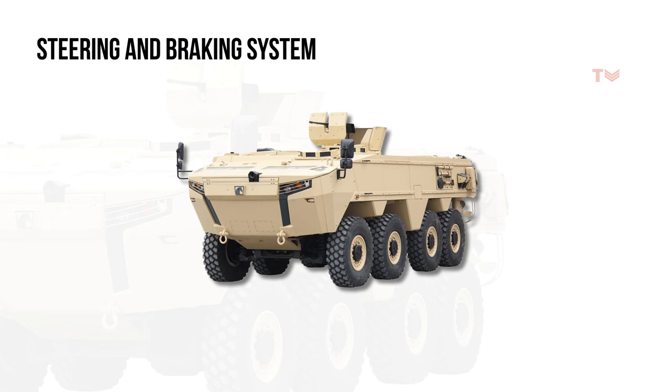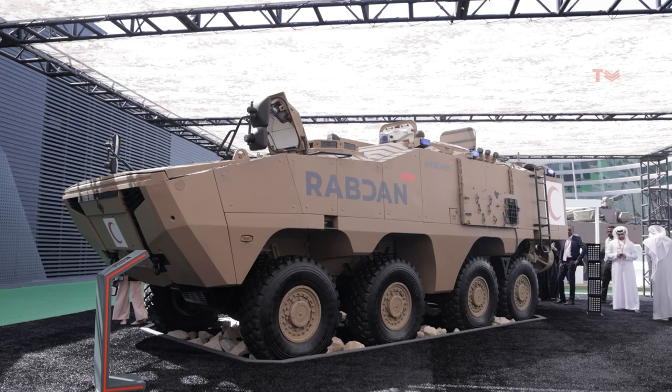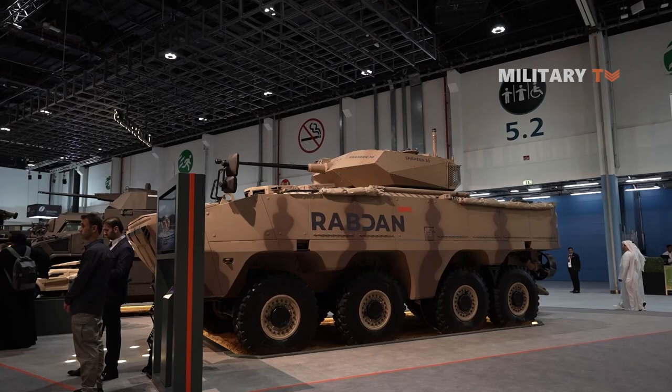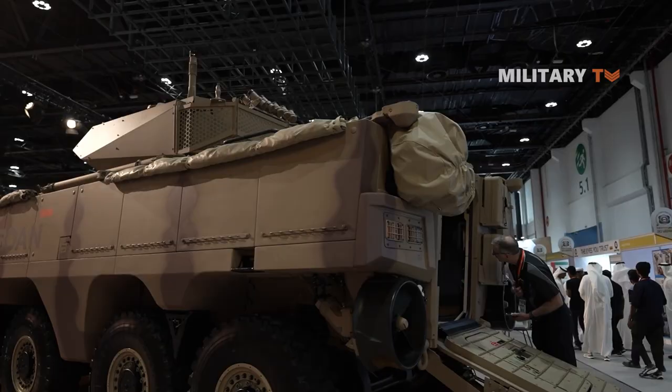Steering and braking system. The Rabdan features a hydraulically assisted steering system, with steerable first and second axles providing excellent maneuverability, control, and less driver fatigue in challenging environments. Additionally, it is equipped with a highly advanced braking system, including pneumatic service brakes, an ABS or anti-lock braking system, and a pneumatic release independent park brake. The pneumatic system ensures reliable stopping power. The ABS system enhances braking performance, providing better control and preventing wheel lockup in emergency situations. Another system provides an additional layer of safety, ensuring the vehicle can be parked securely and safely.